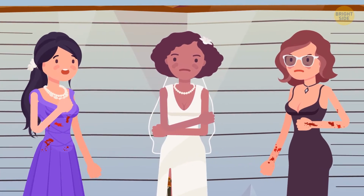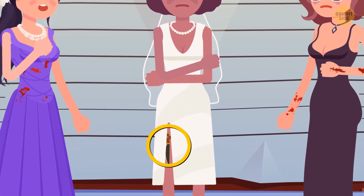It's that bride in the middle. You can spot a knife hidden under her dress.